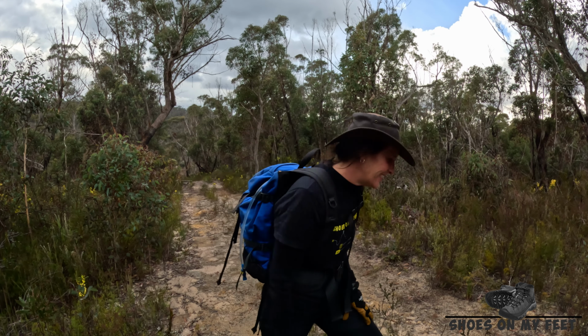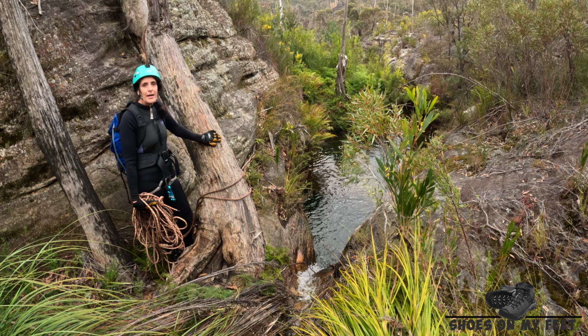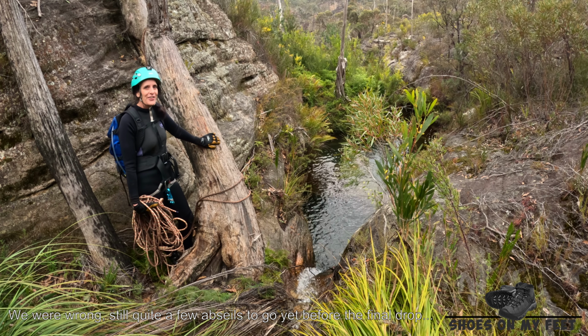Yep, that pool was cold. We've reached our first abseil and it's a drop down into a clear deep pool. We've rigged up on this tree here and it looks as though the final abseil, pool of Diana, is just around the corner.